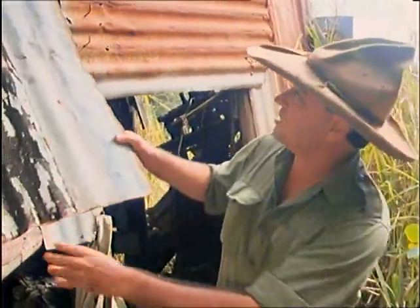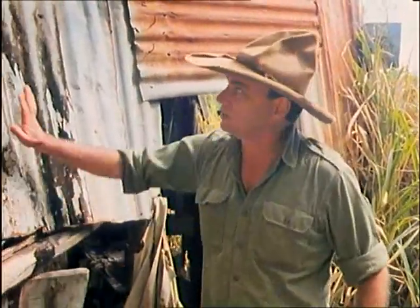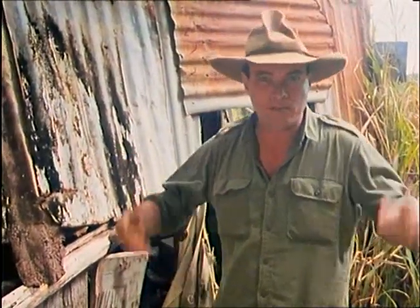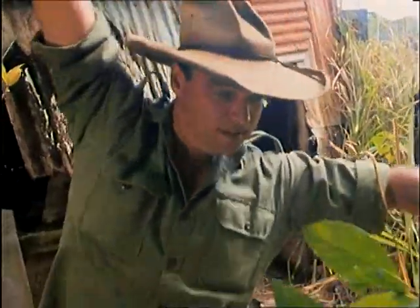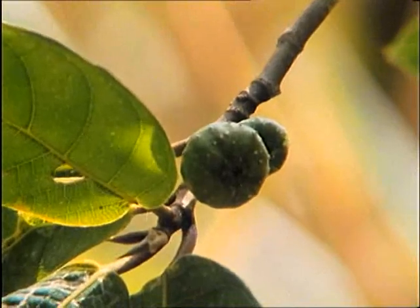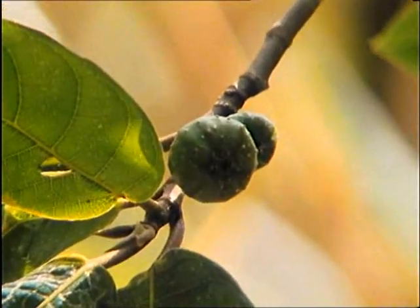I reckon these tin scratcher blokes that were up here would have had to cart all this sort of stuff from Bloomfield. They probably carted it on their backs or maybe even used pack horses. Also had to cart all their food. But they probably didn't realise that, there we go, right outside their front door, they had these little rainforest figs growing. And you can eat them, they're edible.